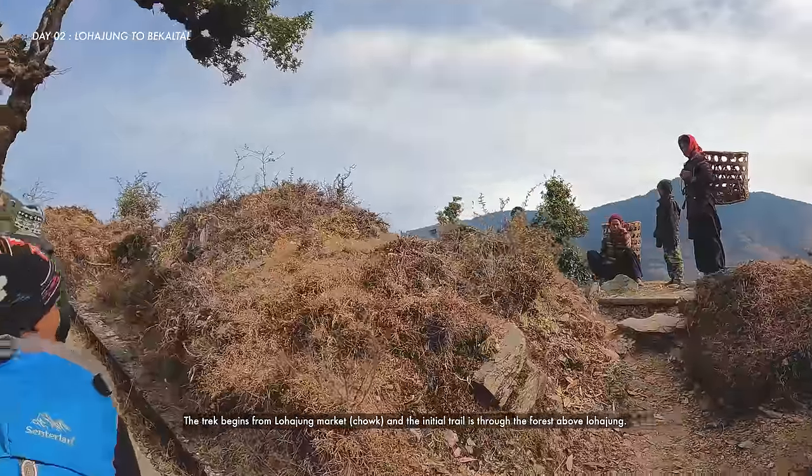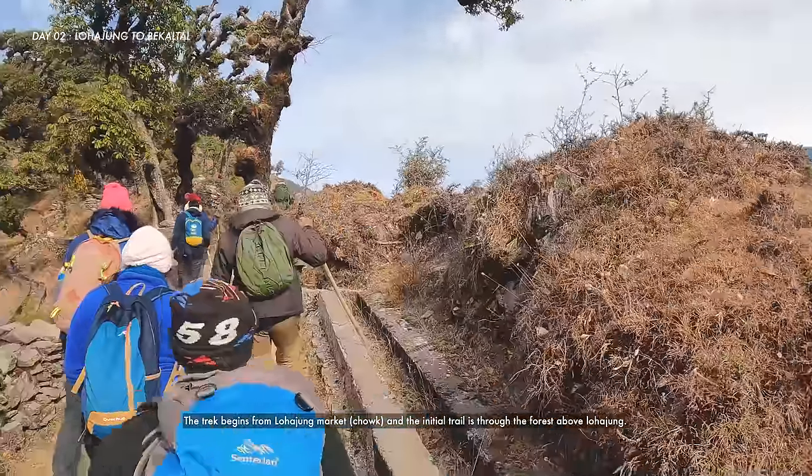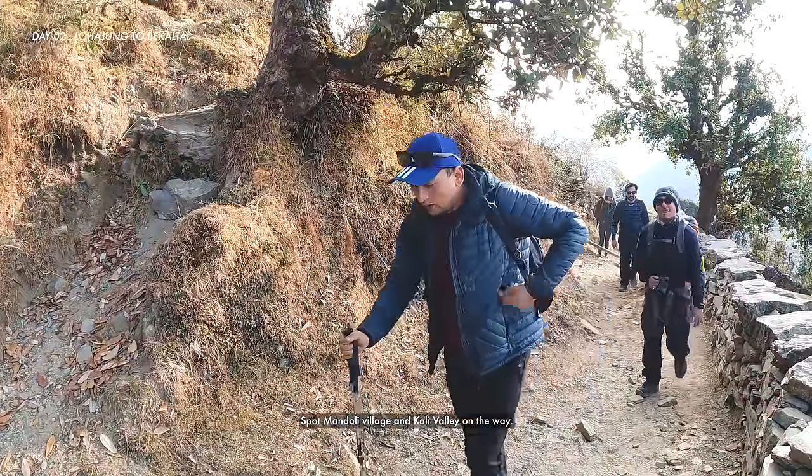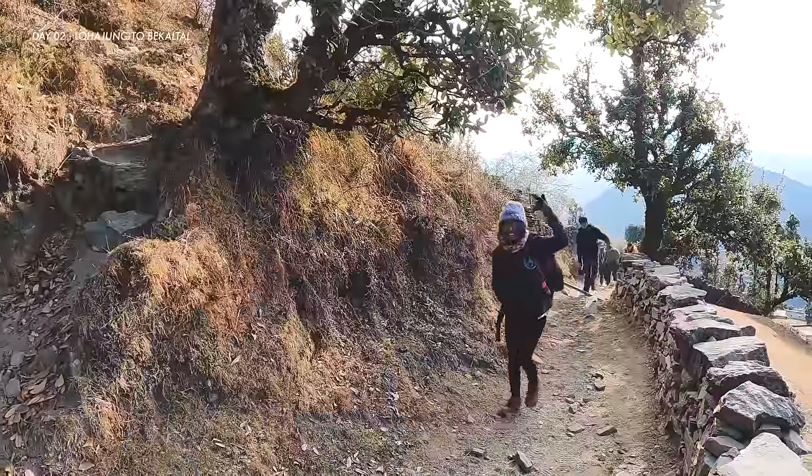The trek begins from Lohajung market, and the initial trail is through the forest above Lohajung. Spot Mandoli village and Kali valley on the way.